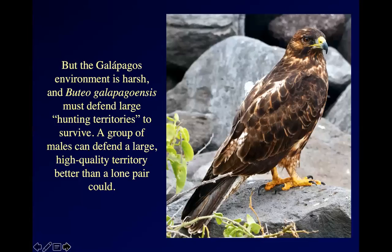The reason this works is that the Galapagos environment is so harsh. Remember, these are volcanic islands. They're on the equator, but because of cold water currents coming up, they're not especially tropical, and they can suffer from extreme drought. They get hammered in El Nino years by serious drought. On some of them, there's not a great deal of vegetation because there's still lava flows every few years. So the environment is rough.